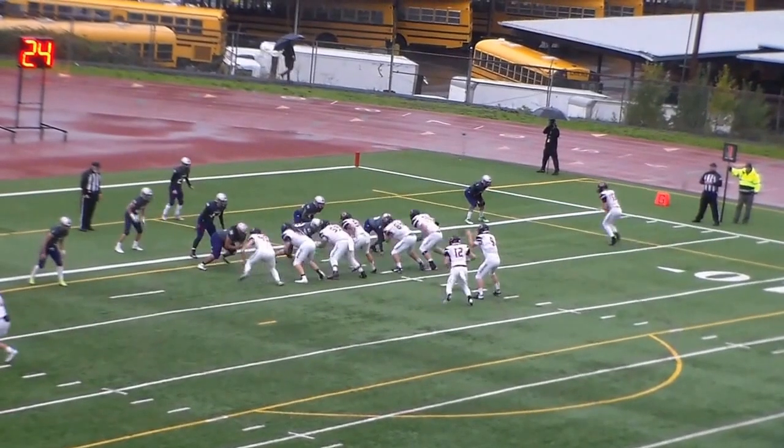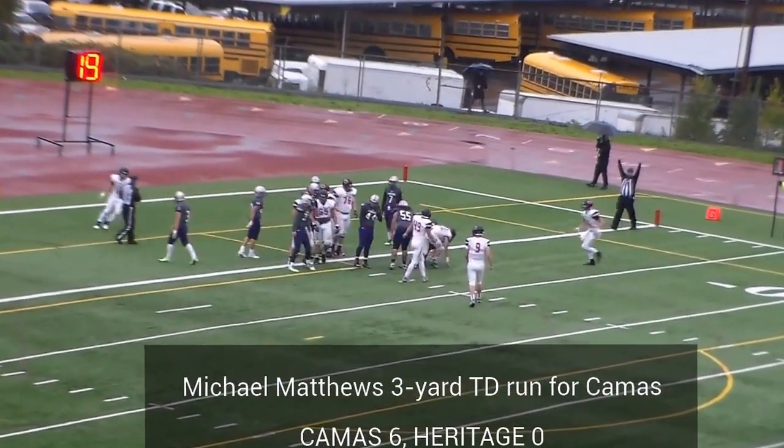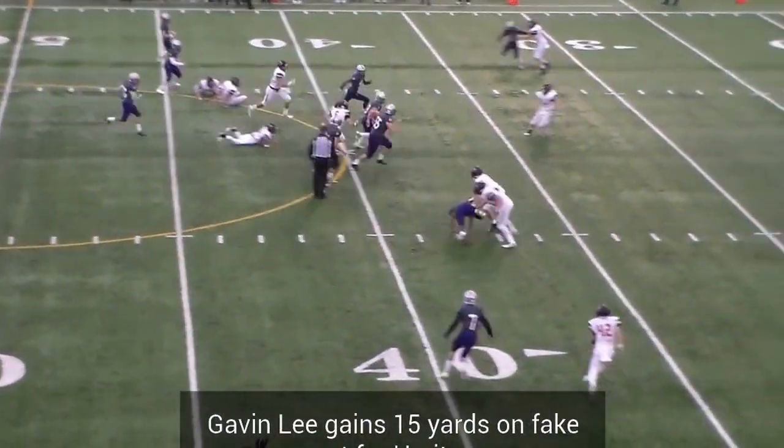Receivers to the inside of the field. Hands the ball off to Matthews. Matthews pokes it right up the middle, and it's a touchdown. 6 points for Camas.